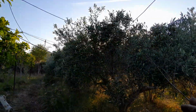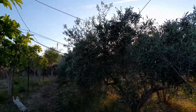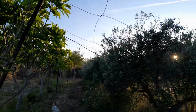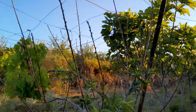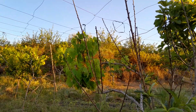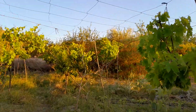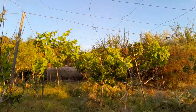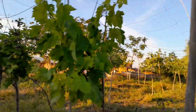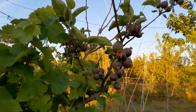So the olive trees, you don't need much maintenance, to prune them and to harvest, for sure. Not difficult and efficient. But the other fruit like peach is complicated because there is a fruit fly, and sometimes I lose maybe 80% of the production. I keep it for myself. I take what I can from what remains.